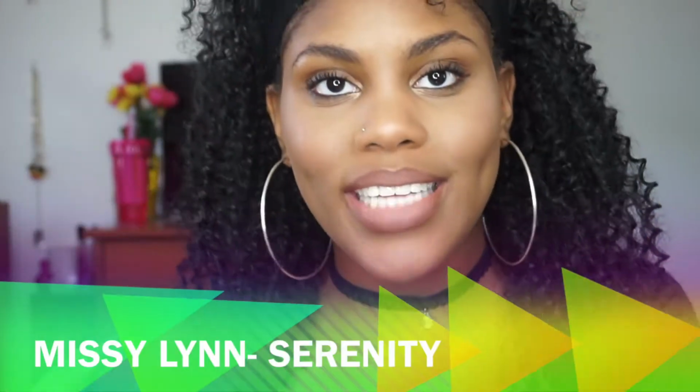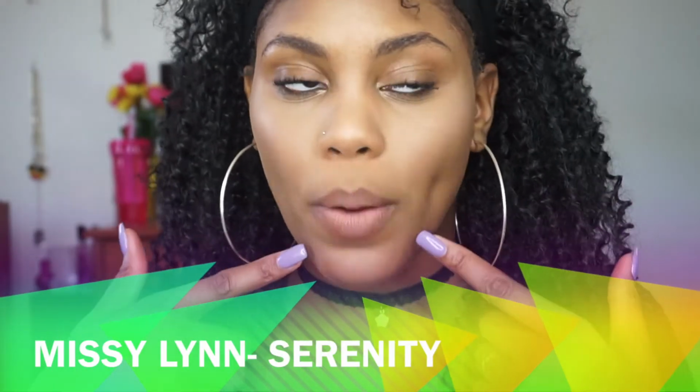So you basically just want to line your lips, basically the whole lip, and just place this on the inside, and it's just freaking gorgeous. Basically the same lip color, but this one's just a little bit more pink. But either way, they're beautiful nudes that I love. Again, the Jeffree Star is originally $18, but you can get it for $9 if he's still having his sale. And the MISSY LYNN lipsticks are about $7 to $8 off of BH Cosmetics.